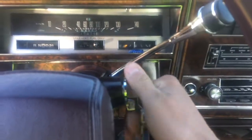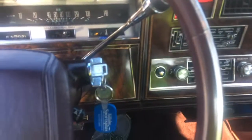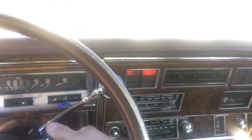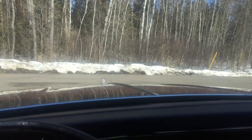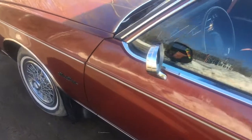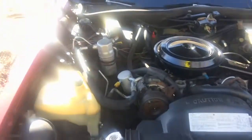Sitting right on freezing right now. One pump. Oop. There she goes. This car sits low. Mind you, that tire being the way it is probably doesn't help it either, but I think I'm going to put bigger tires on this car because it sits way too low for my liking.